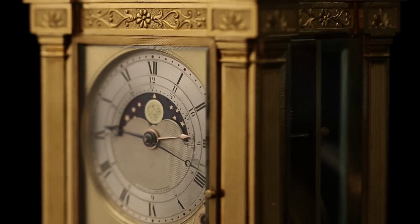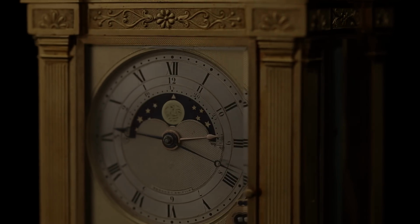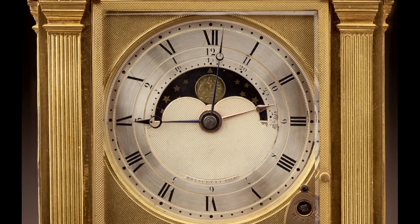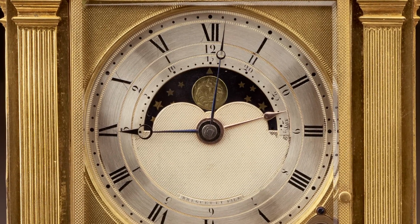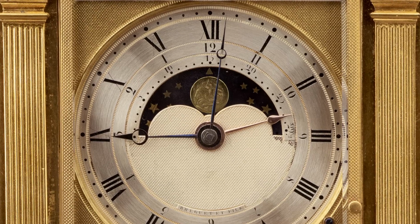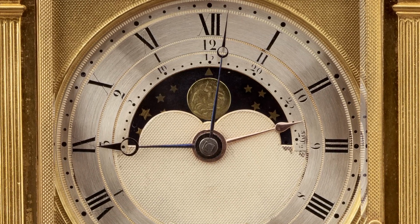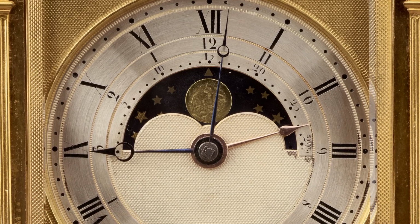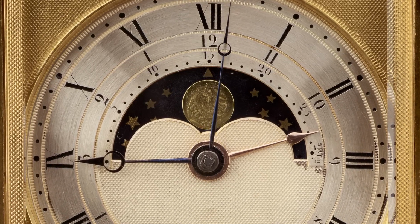The silver dial is divided with dots for minutes, with every 5th one in bold. The hours are marked in Roman numerals from 1 to 12. The inner ring, marked in Arabic numerals from 1 to 12 in a counterclockwise direction, is for the alarm. The 2 blued steel hands indicate the hours and minutes, while the gold hand is used for the alarm.